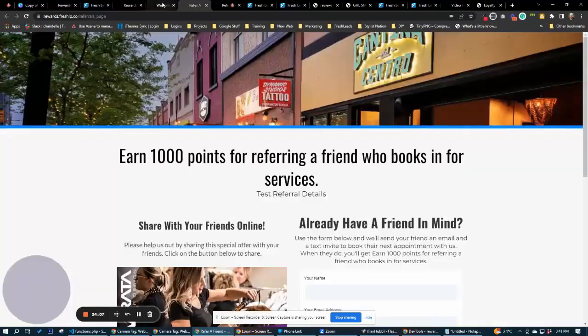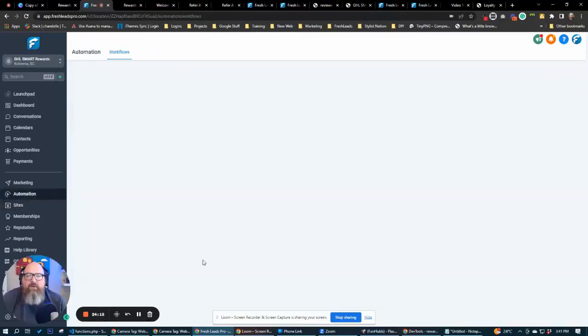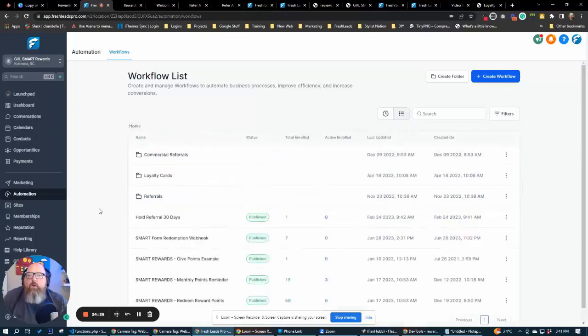So there's a bunch of different workflows that go with this as well. We have our admin, we have confirmation, we have automations, we have a ton of stuff that we built out in the back end for this, and it is a ridiculous amount of work to get it all working properly with all the things that we've done. We have a loyalty card weekly reminder. We're going to send a reminder, hey, you've got loyalty stamps, make sure you come back in. Welcome to the loyalty program, update loyalty stamps, loyalty card redeem stamps, whole bunch of stuff, right?